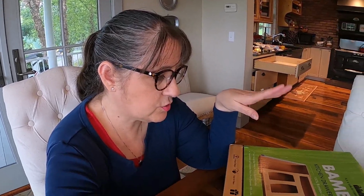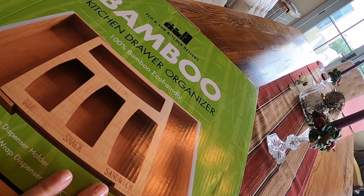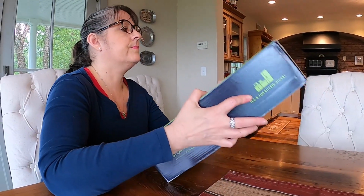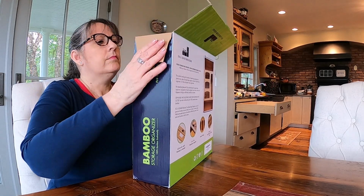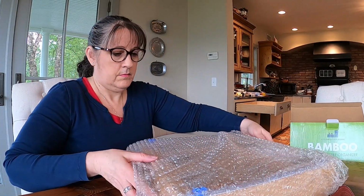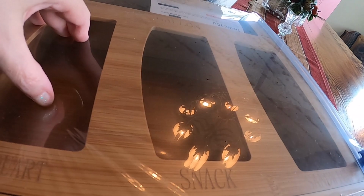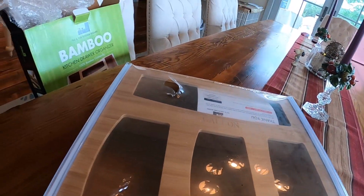I want to look at this drawer organizer now. I'm going to take it out of the box and see how it comes together. So let's unbox this. It comes wrapped in this cellophane, in this plastic. I need to take that off and I want to read the directions. So let's pull off the plastic first.